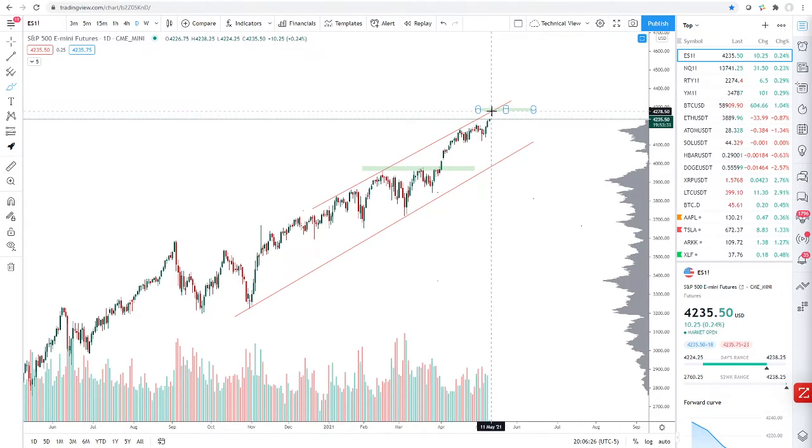So if you didn't buy here, then day trade only up here. If you have positions from here, then you're all set. You can kind of hold those positions and look for upside targets that you're looking for. So again, like I said, risk reward is not favoring you to enter swing positions here. It's a day trading market only for me.